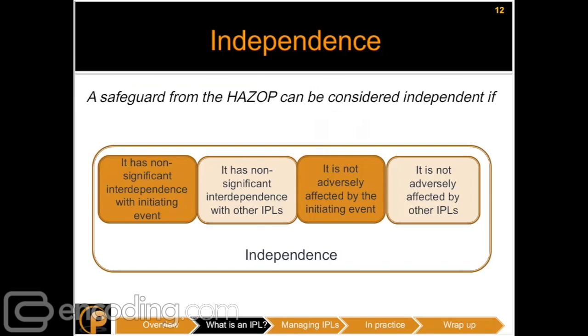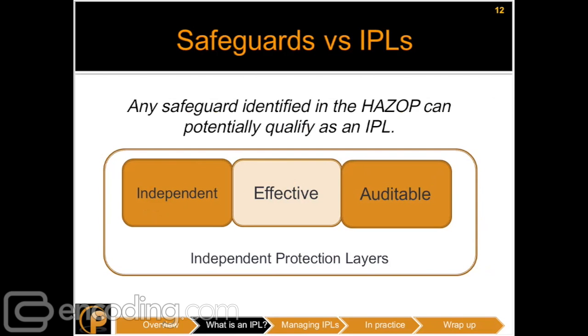So if we look at a safeguard from the HAZOP, we can say that it's considered independent if it has a non-significant interdependence with the initiating event, with the other IPLs, but it also has to be not adversely affected by the initiating event and not adversely affected by the other IPLs. So in this case, a lot of it comes down to calculating, are we low enough of a common mode of failure that these can be considered independent? So that's talking about a HAZOP safeguard and determining independence.